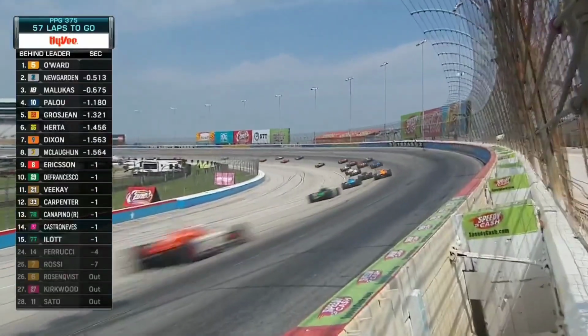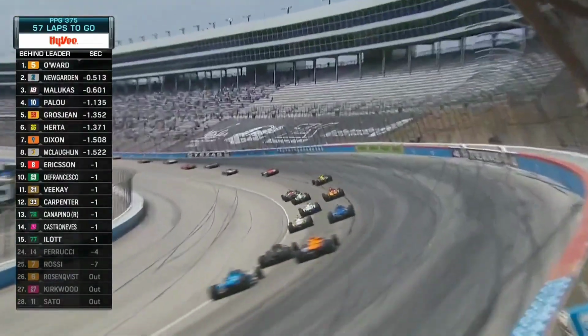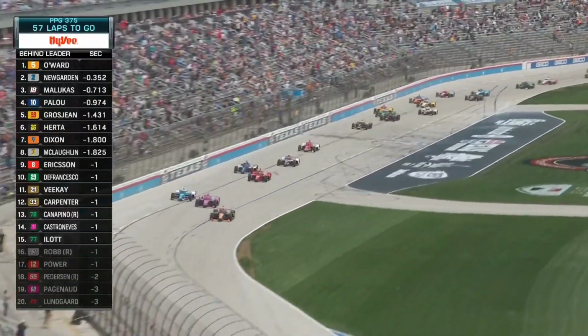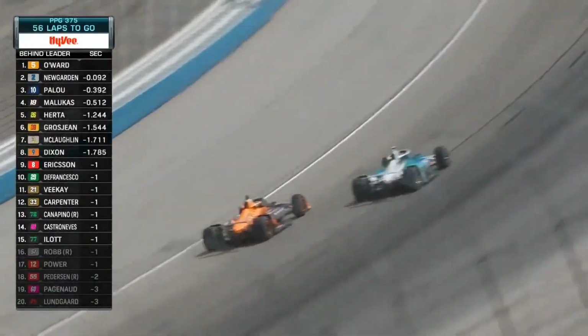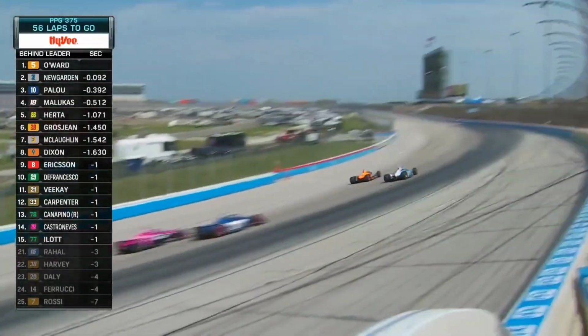Newgarden is going to trust that the sweepers have done a good job. He goes to the high side, then tucks back in, but Colton Herta's going big. Look at that Gainbridge Honda, the yellow and black machine sweeps around the outside. Here comes Newgarden. Second to first. He's on a mission. He wants that 3rd win here at Texas, and O'Ward says not just yet.